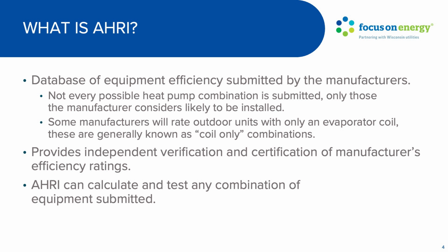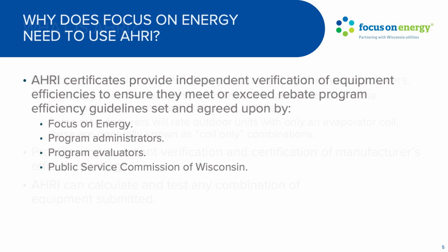What AHRI does, it provides independent verification and certification of manufacturers' efficiency ratings, and AHRI has the ability to test any combination of equipment submitted, and the manufacturers face penalties if that equipment doesn't meet the stated efficiencies. AHRI certificates, again, provide that independent verification, and that's what Focus on Energy needs to show administrators, evaluators, and the Public Service Commission that equipment is meeting the guidelines set in Focus on Energy.